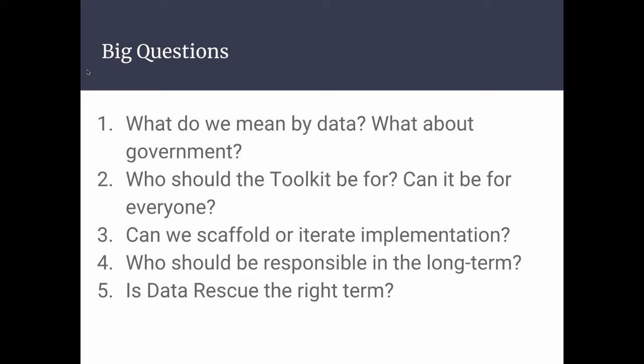Our next question is, who should the toolkit be for? Can we effectively make one thing that is for everyone? And if we can't do that right away, can we scaffold or iterate our implementation so we start with something smaller that addresses some needs and build on some success from that to expand out? Our fourth question, who's responsible in the longer term for this? It's kind of a big, scary question if we think back to our opportunities and challenges.